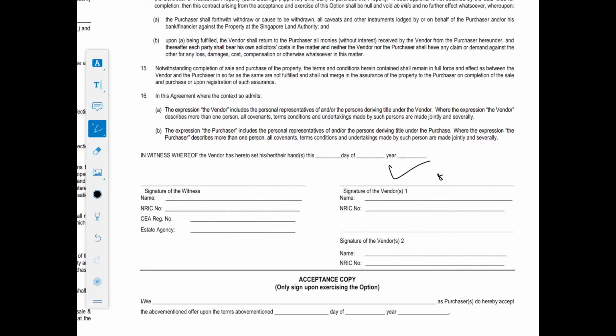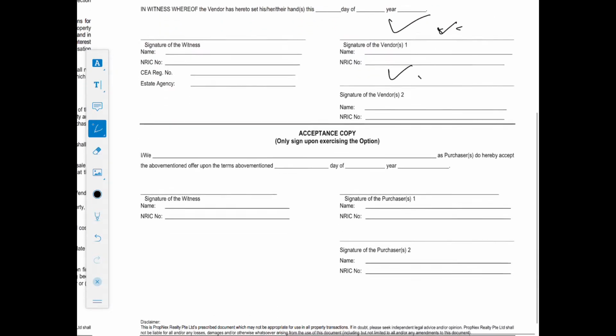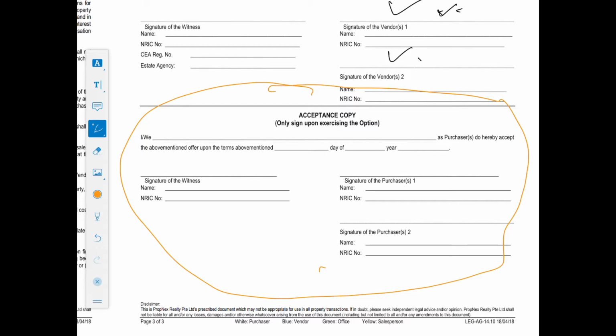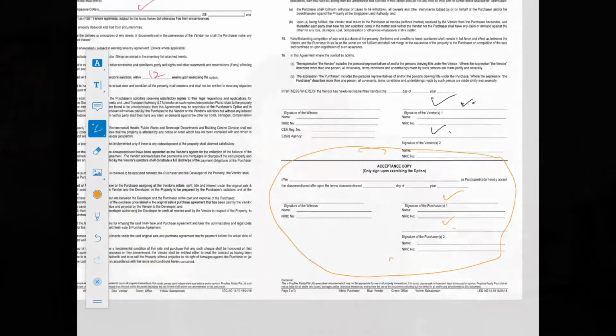Finally, on the third page, as the vendors, the sellers, when you hand the option to the buyers, you need to sign here, signature of the vendors, vendor 2 if there's a second seller. And when the buyer decides to buy, this is the acceptance portion. He will need to exercise at his own solicitor's office and sign here. Yeah, that was pretty straightforward, wasn't it?